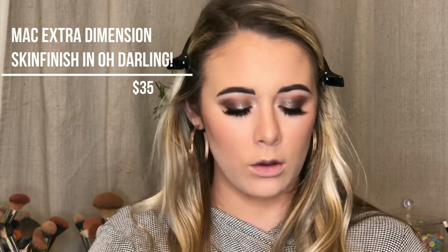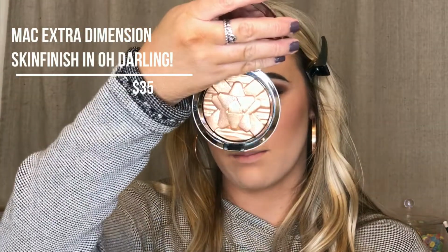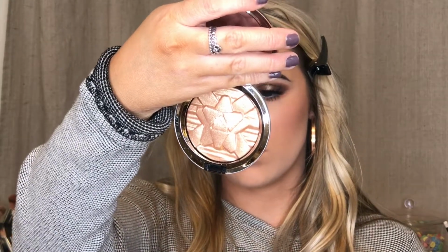Then for highlight, I'm actually going to use two highlighters today. The first one I'm going to use is the MAC Extra Dimension Skin Finish in the shade Oh Darling. I hauled this in my Ulta haul, and it's just so gorgeous. Lord have mercy. I'm going to use a denser brush so it'll pick up more product. This is the ColourPop F5 brush. I'm just going to take some of that, and we're going to apply that.